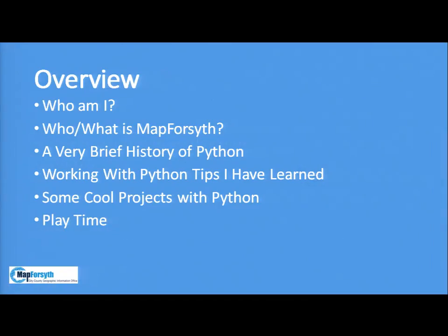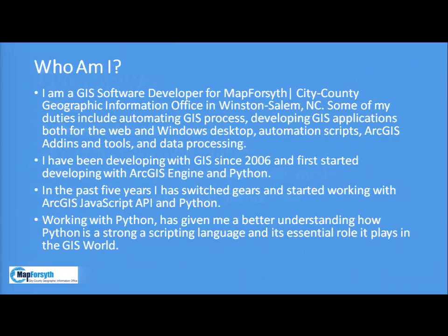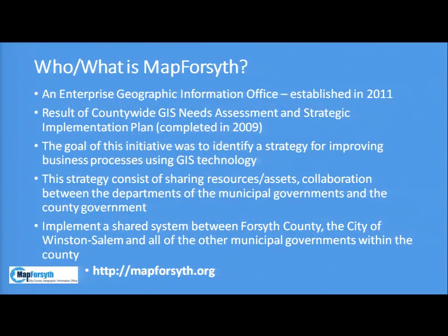Overview: who I am, you already heard that. Who and what is Map Forsyth? It's pretty cool. We'll go over that in just a second. A brief history of Python, working with Python tips I've learned, some cool projects with Python, and then it's playtime. All right, there's that bio. You already heard it.